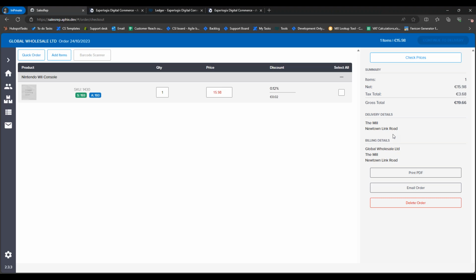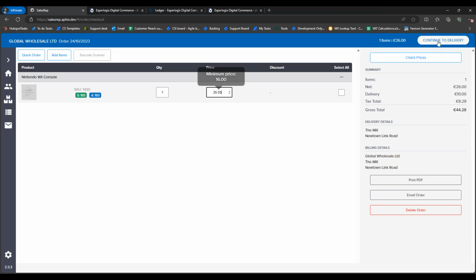So in selling two, or minimum price, maybe that's set to 10 euro, but you have reps who constantly try and sell this product for 5 euro, whether it's at a loss or there's no profit margin, whatever the reason might be. We can put it in place that we can nominate whatever field that is. Right now, the minimum price that I can see as I hover over this is telling me it's 16 euro. That is the minimum price that I can sell this at. So I cannot click any further until I change that. Then I can continue on.